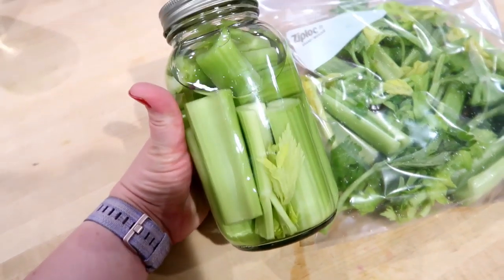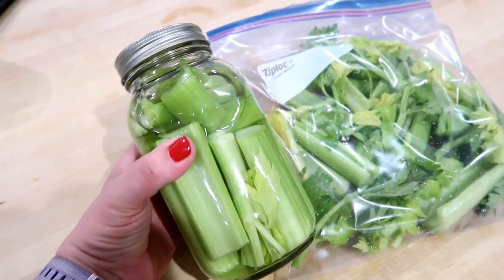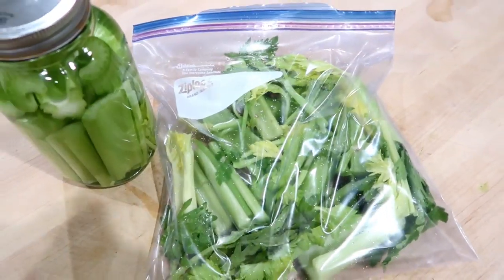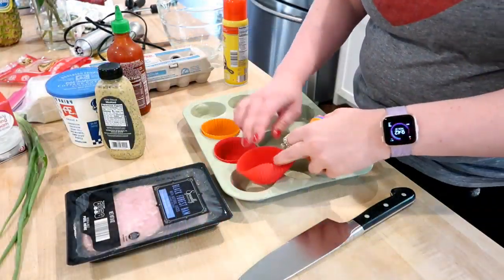The other thing I wanted to show is how I store my celery once I wash it up. So I do just store it in a mason jar with water. That is what keeps it the freshest for me. And then the scraps I put in the freezer and use it later to make chicken or beef stock out of.